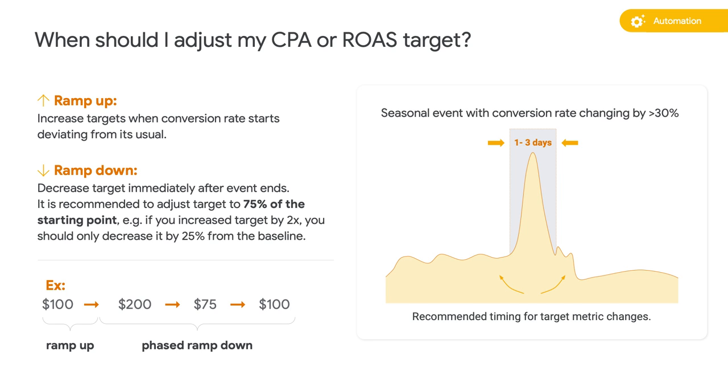When thinking about changing targets for seasonal events, remember to consider not just the beginning of the seasonal event, but also the end. Targets can be lowered immediately after an event ends to compensate for the drop in conversion rate, as ramping up or down largely works the same way. The algorithm will learn trends based on data going forward, though it will take at least a few days to adjust to new conversion behavior.